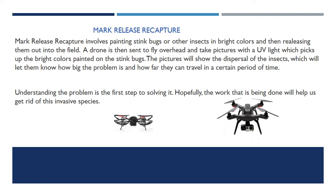The picture will show the dispersal of insects, will let them know how big the problem is and how far they can travel in a certain period of time. Understanding the problem is the first step to solving it. Hopefully, the work that is being done will help us get rid of this invasive species.